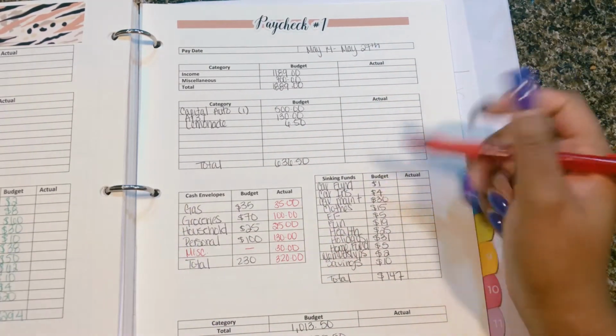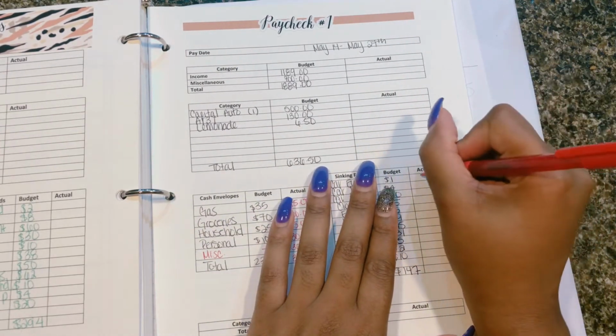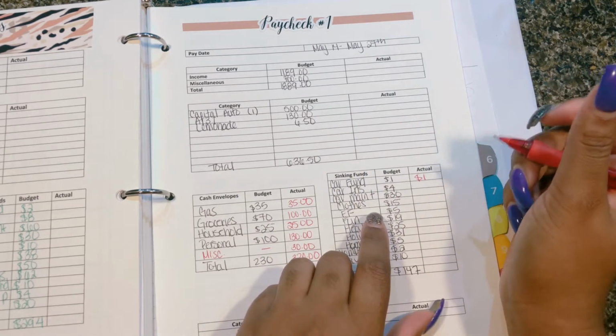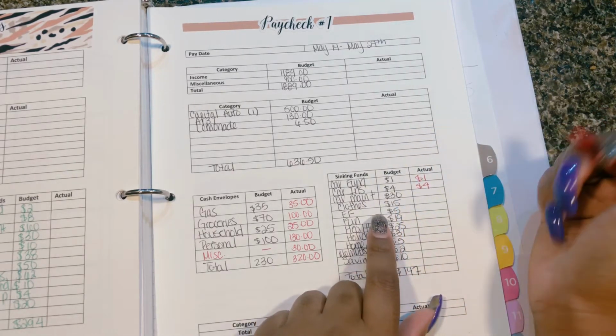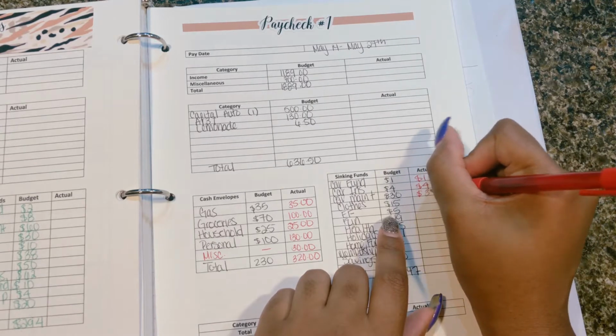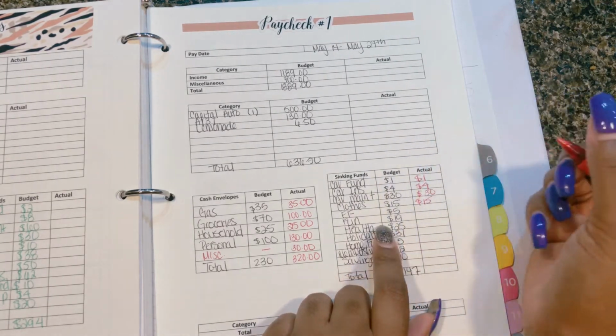All right. So for car fund, I budgeted $1, and I'm actually going to be putting $1 in my sinking funds. For car insurance, I budgeted $4 and I'm putting in $4. For car maintenance, I budgeted $30 and I'm putting $30 in there. Same thing for clothes, it's staying the same.